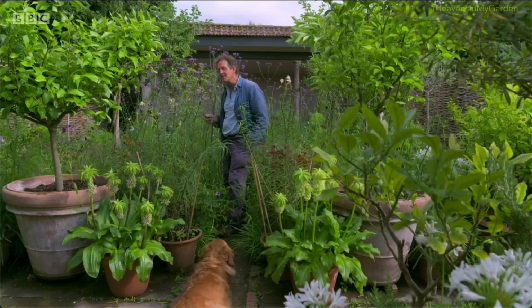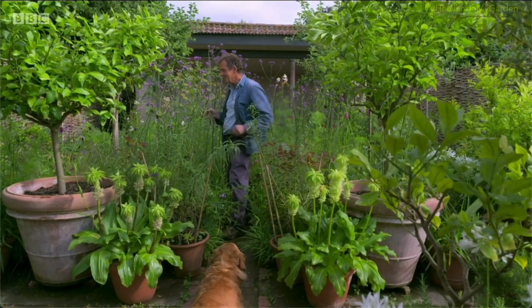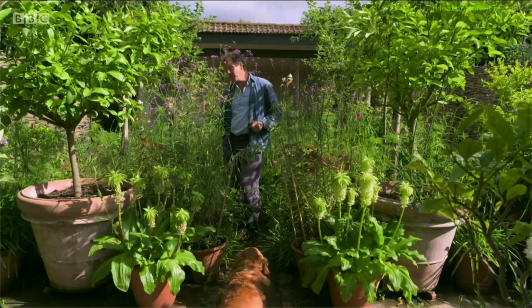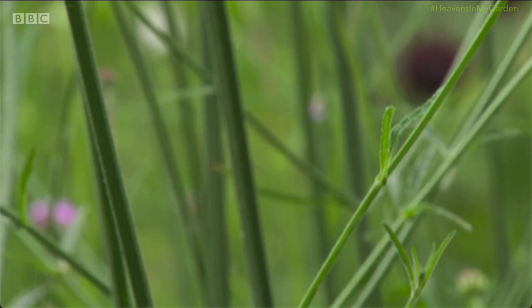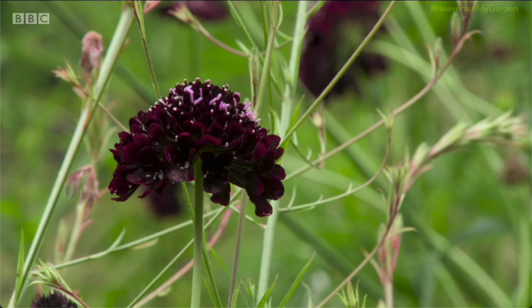I made quite a few changes to the Paradise Garden over the last year, and I added in this scabious. It's Black Knight. It was sown last September. I planted it out fully 2 months ago, so it's been a long, slow process, but well worth the wait. That richness and these domes of flower are perfect.